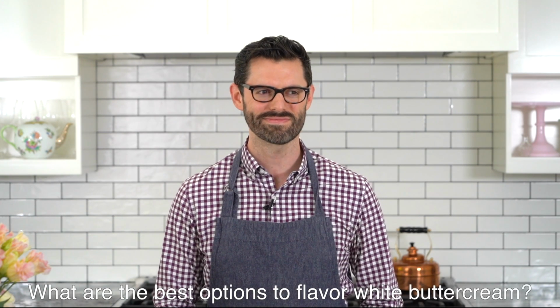What are the best options to flavor white buttercream frosting? So some people don't like tinting their buttercream with vanilla extract because it makes it a yellower color. In that case, use an almond extract. You can use some rose water. You can use some orange blossom water, or if you want to add a color to it, that's a whole other story. But orange blossom, rose water, and almond extract are nice and clear.